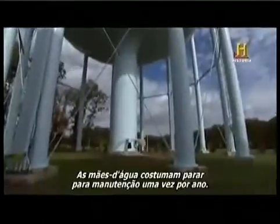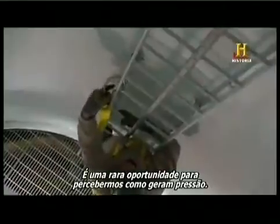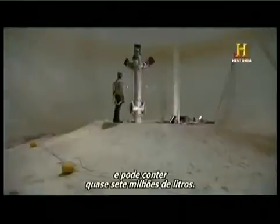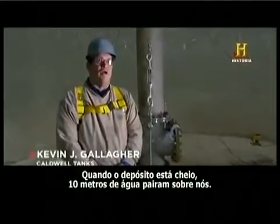Water towers are usually taken out of service for maintenance once a year. This gives us a rare opportunity to step inside its pressure-creating construction. This tank is over 90 feet in diameter, and it can hold 1.5 million gallons. When the tank is full, there would be 35 feet of water above us.